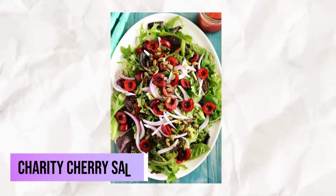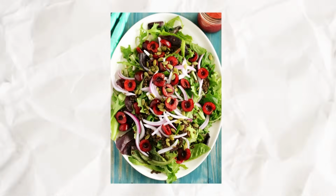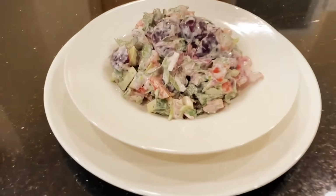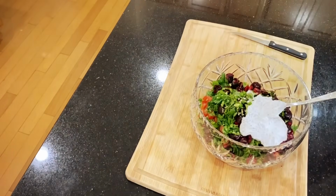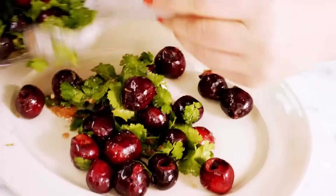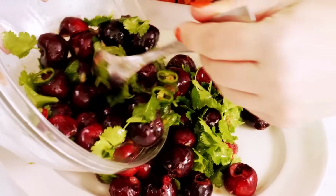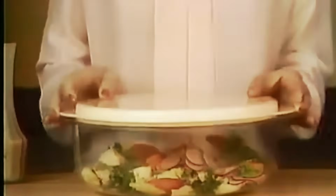In the heyday of retro desserts, Charity cherry salad was a shining star at potlucks and family gatherings. This chilled dish combined bright maraschino cherries, velvety cream cheese, and fluffy whipped topping, creating a dessert that was as vibrant as it was indulgent. Served in elegant glass bowls or set in decorative molds, it added a touch of flair to any church supper table. The popularity of dishes like this can be traced back to the mid-20th century, when refrigeration revolutionized home cooking.